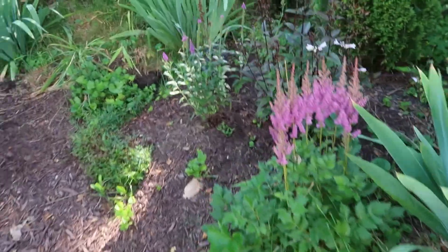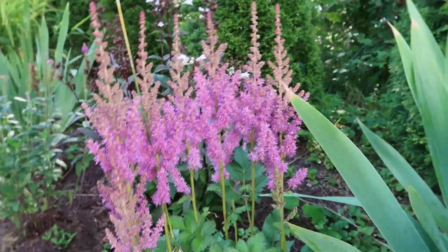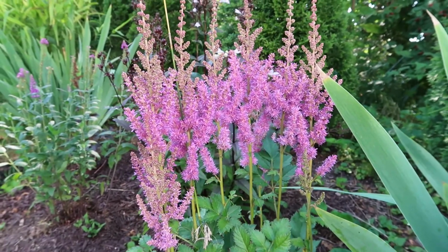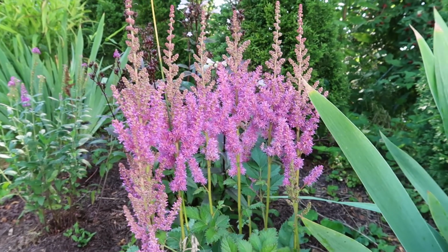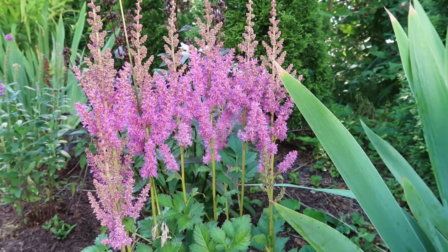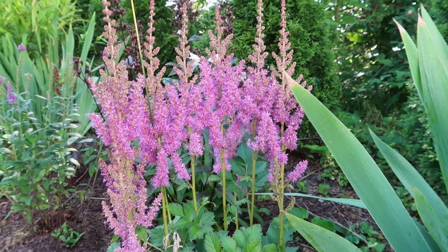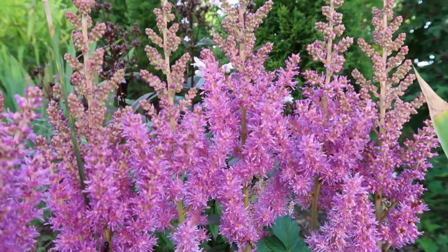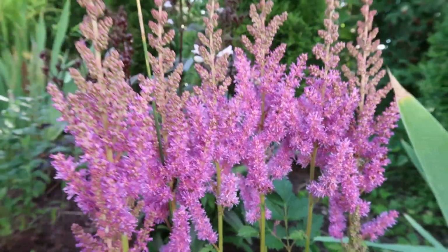They are transplanted. But oh, look at this. I got this astilbe last year. I started it from a bulb, and look how gorgeous that is. It starts more pink on the interior, and then it blooms more purple on the exterior of the petals. Very neat.